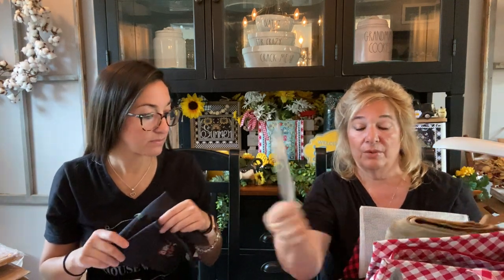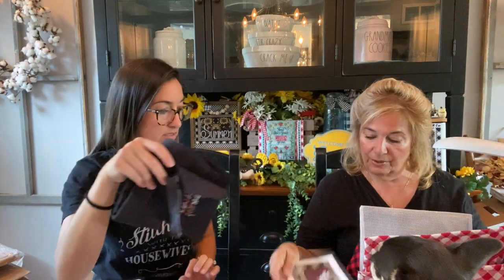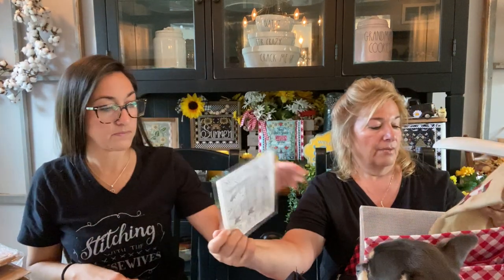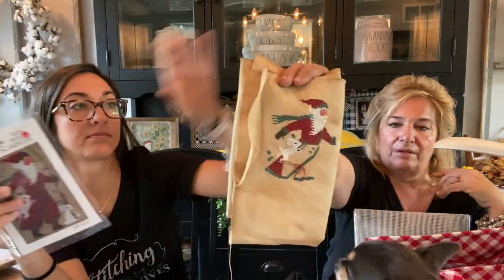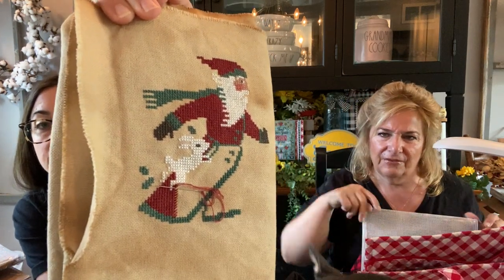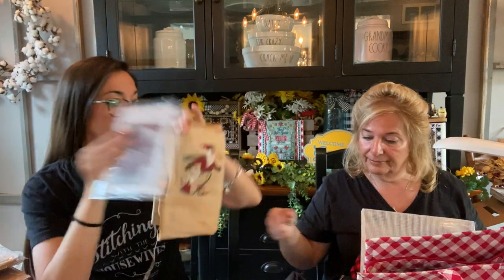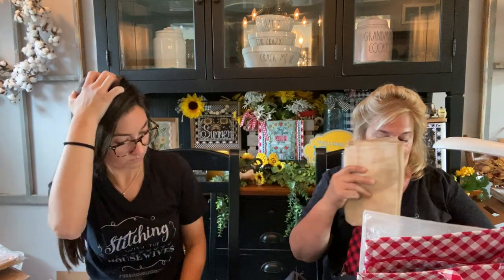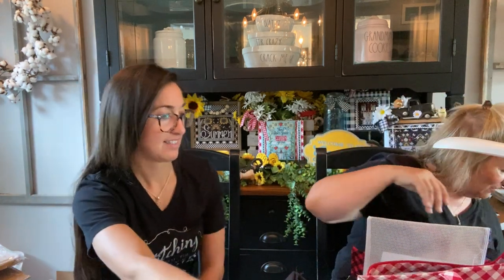Okay, so I worked on my Santa. I got this red triangle part of his coat done, plus all the border on his coat. I need to add a couple more green buttons on there, and then I can just fill in his coat. So he's almost done. Then you have four more? Yeah, but by the time I get done, they'll be bringing out another one. I seem to have slowed down in my production.